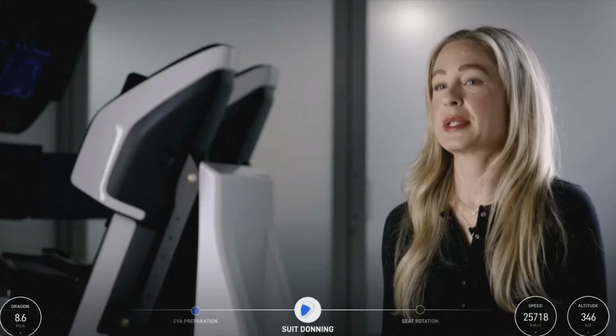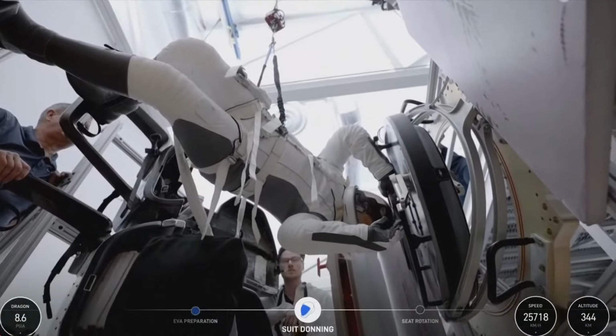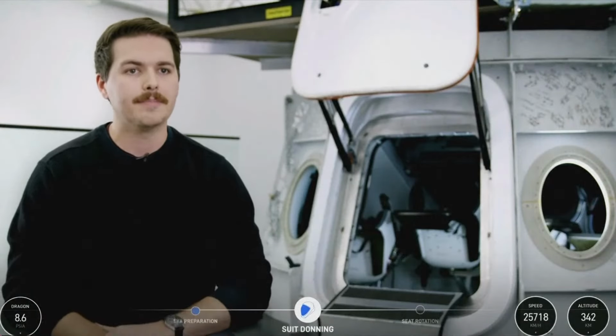We also developed a sideways simulator, so we flip the hatch on its side. In the event the hatch fails to close, they can manually close the hatch. We have them do that in a sideways suspension system, so gravity isn't helping them close or open that hatch mechanism. It's new development for Dragon, it's new development for SpaceX and the industry as a whole.